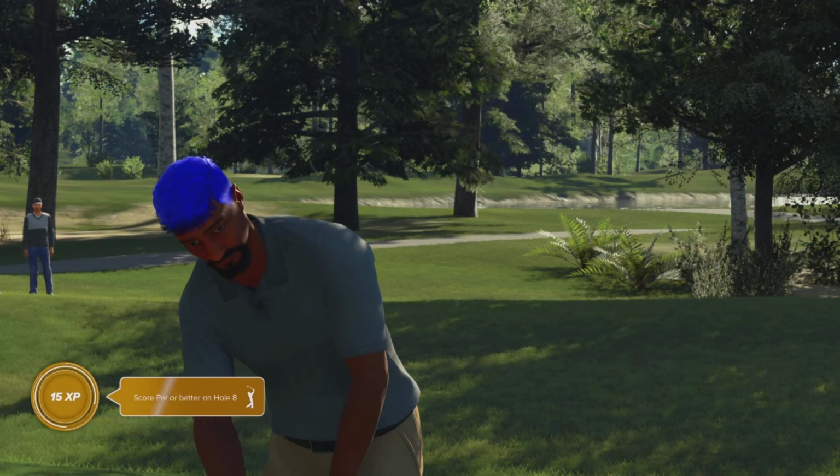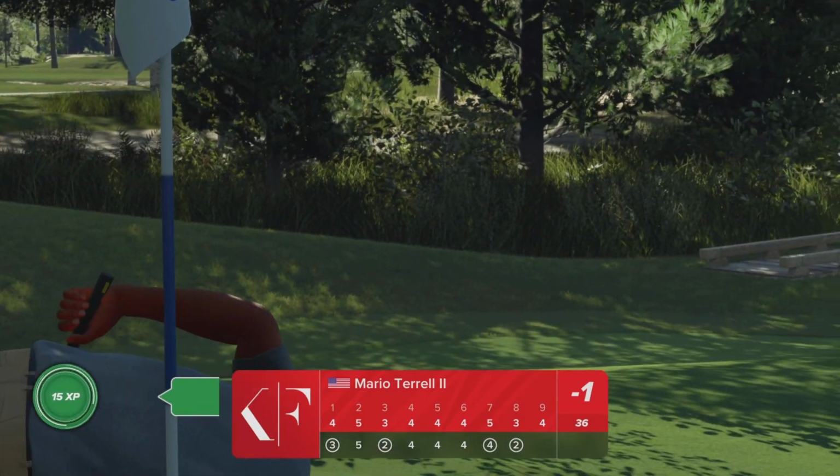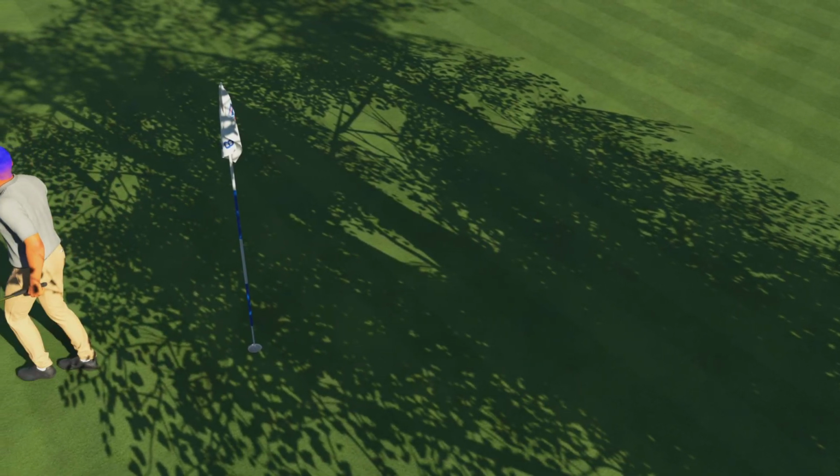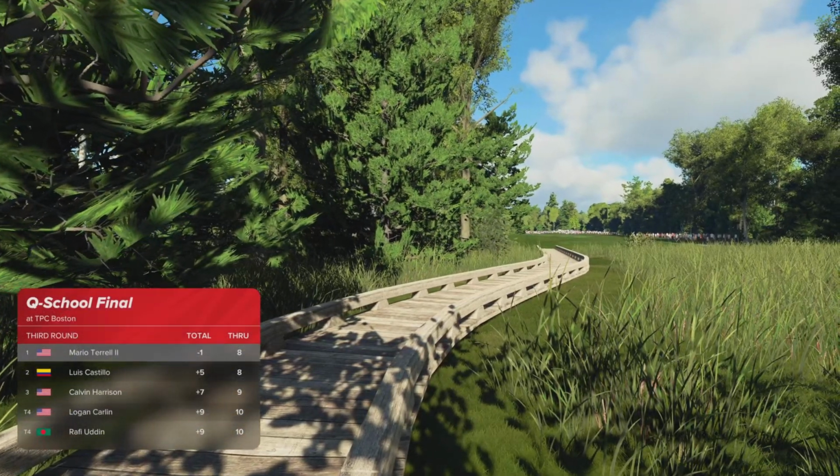The putt drops, and that's back-to-back birdies. 2 in a row there, Luke, getting their groove on. He's currently sitting in first place.